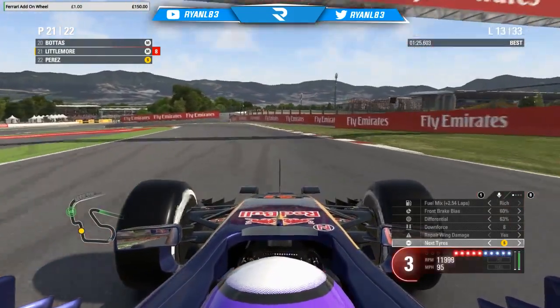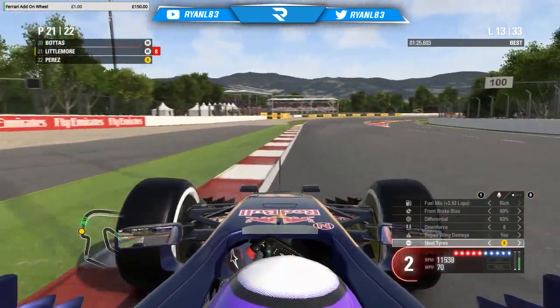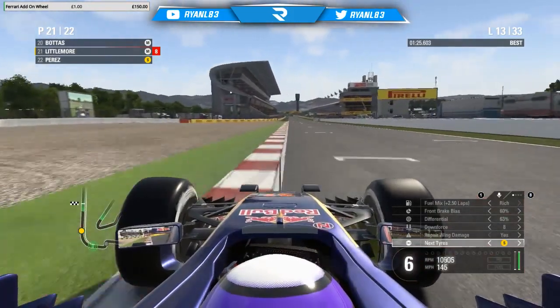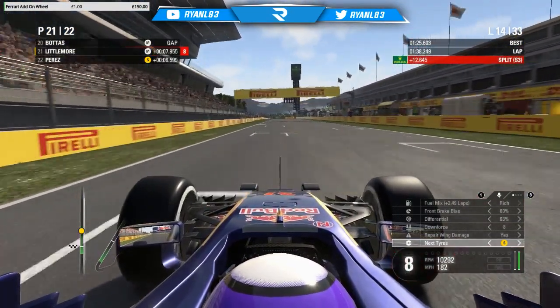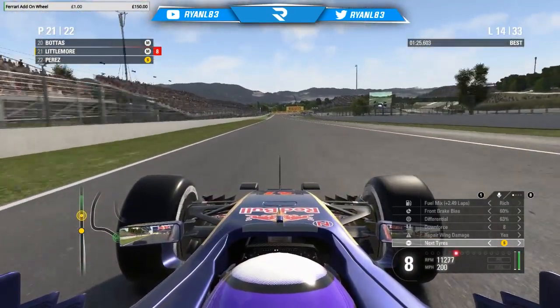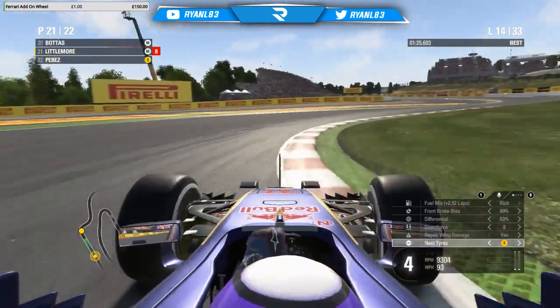Obviously it neutralises the lead that Raikkonen had over the pack, along with Vettel. We could get some interesting position changes as we cross the line. Start lap number 14. Still got 20 laps to go, guys, so it's not the end of the world, as we've got Bottas only 8 seconds up the road. We're predicting that Bottas will need to come in to change tyres within the next 5 laps.